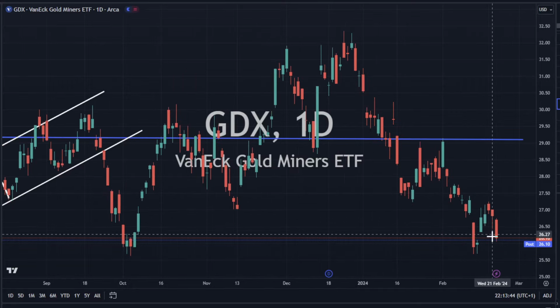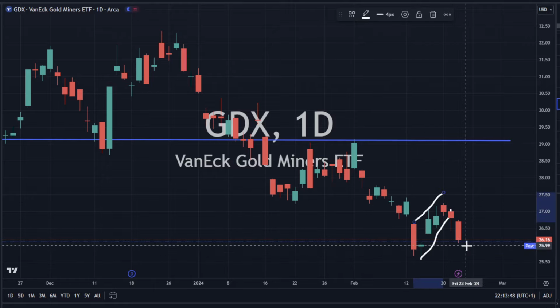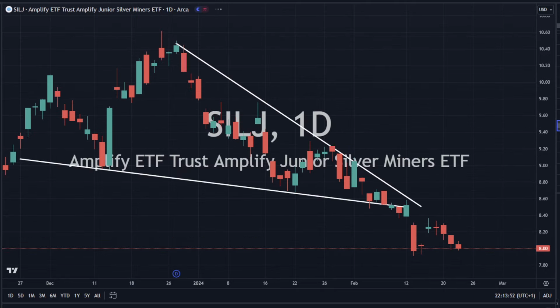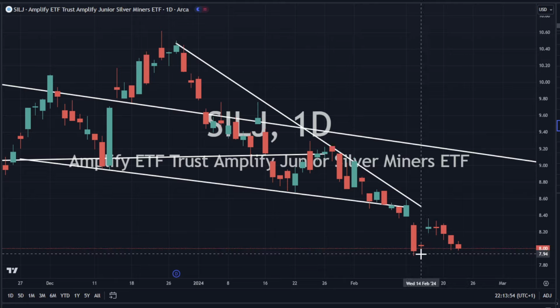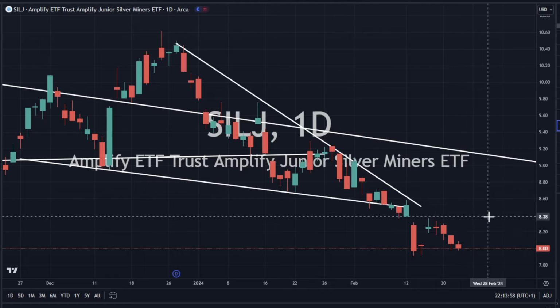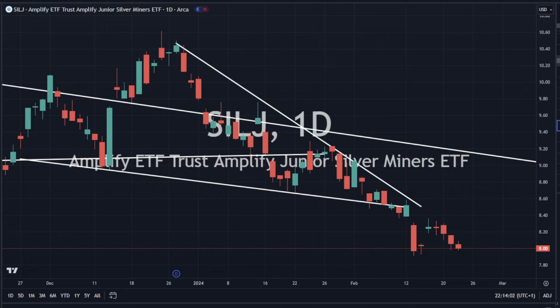So GDX continues a little bit lower. It still, to me, looks like, I don't see any reversal candlesticks. GDXJ, same thing. SILJ, same thing. SILJ looks a little bit better. It looks like it's trying to slowly touch a bottom here or something. I got to see some power candlesticks over here, guys. I need the Green Army to show up.